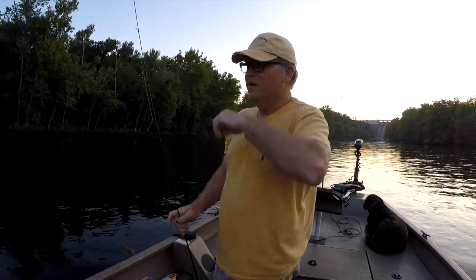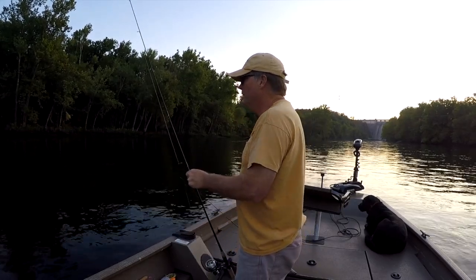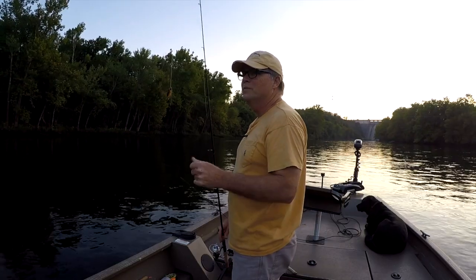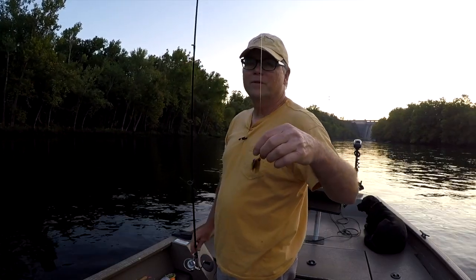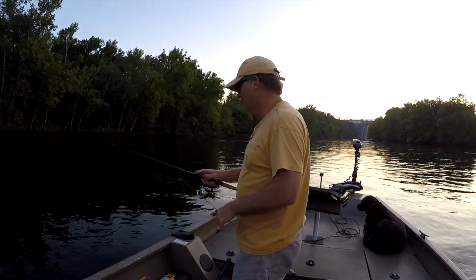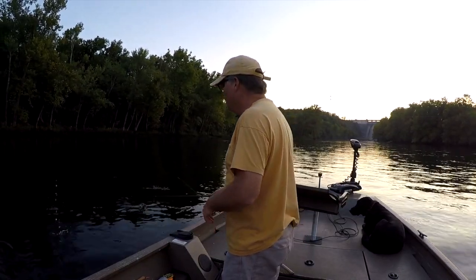Fish have been biting a little short, especially during the day lately, so a long tail, you might get some bites and miss some fish. That's why you trim the tail. I'll just go ahead and do that right off the bat.